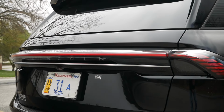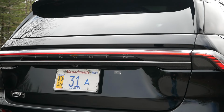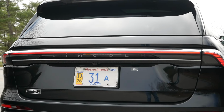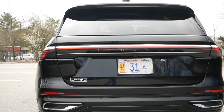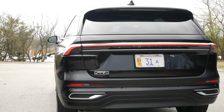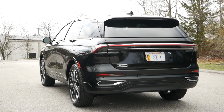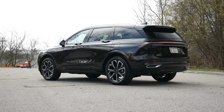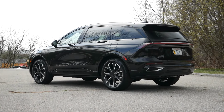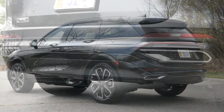Then as we make our way around to the back, you're going to notice the nice LED light bar that we have here. Trendy, I know it is kind of trendy in this market, but definitely draws a lot of attention. Now again, this isn't the first Lincoln to have this design. We see this with the Corsair and Aviator, but still, it does tie everything together for this model. It helps out with the body lines too, because you're going to notice the sharp body lines on the side profile, then of course that roof line. So it does look pretty sporty, but also upscale and luxurious as well.